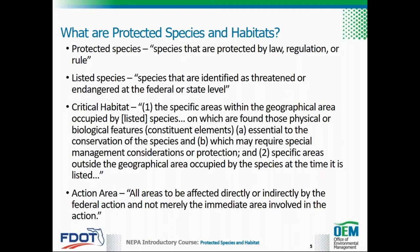Critical habitat can refer to either 1. The specific areas within the geographical area occupied by listed species on which are found those physical or biological features, A, essential to the conservation of the species, and B, which may require special management considerations or protection, or 2, to specific areas outside the geographical area occupied by the species at the time it is listed. The action area of a project refers to all areas that are anticipated to be affected directly or indirectly by the federal action. This term does not refer merely to the immediate area involved in the action. Please note that the definitions listed here are not exhaustive. More specific definitions to these terms can be found in the Protected Species and Habitat chapter of the PD&E manual.